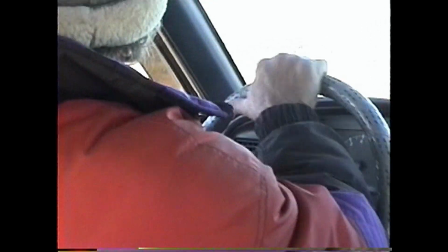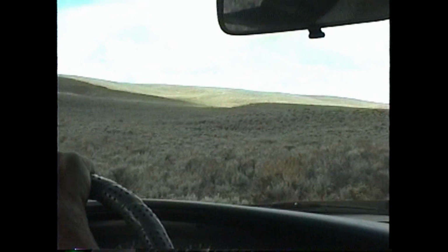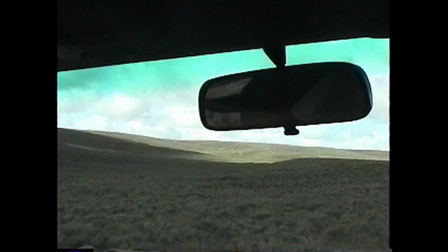Antelope hunting this morning out Ryegrass Road. We're hoping to find a bunch of them. It's real cold and frosty this morning, and there's a wind blowing, so we think they're all kind of hid behind. We just spotted a little bunch of antelope, so we'll go on around the hill and then maybe make a hunt on them later.